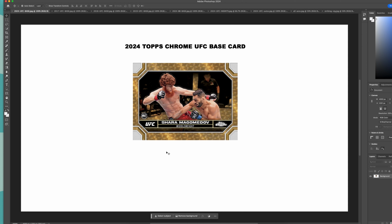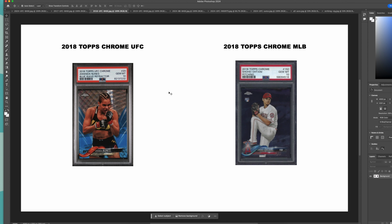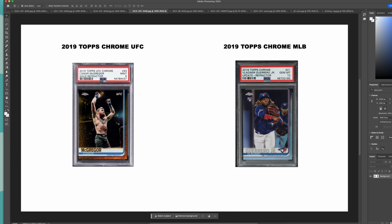It's funny because I was like, why does this seem different to me? And I realized something. If you go back and look, we'll start with 2017. 2017 Topps Chrome, you had UFC. It stole its design from baseball. They're always the same. UFC, baseball, same exact design. Same thing with 2018. This is literally my favorite set. I love the design of these cards. The photo goes all the way to the border. You have this cool thing right here. Here's your UFC, here's your baseball. Again, the exact same. 2019.